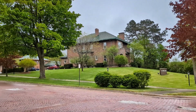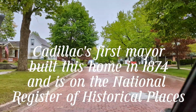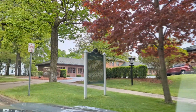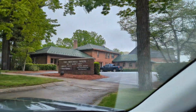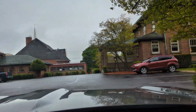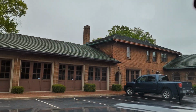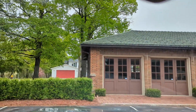All right, so this is the Mitchell House, and it is something of significance, and I will put up some more information on the screen for you so we can learn together. But Charles T. Mitchell, it looks like, occupied this home at one point. It was constructed back in 1874, and it looks like it may have some businesses in it, or at least on part of the property. And the rest of this right here looks like it might have been garages or something at one point. Those are really old window panes because they are wavy.